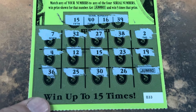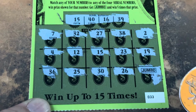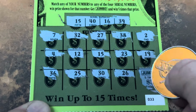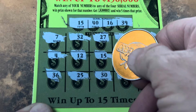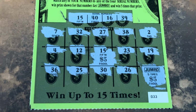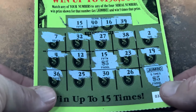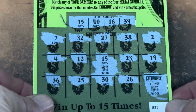Wouldn't it be sweet to see a zero? Holy cow. No, but what is that? Whoa! $25. Holy cow. And we have a match. $30 winner. Yes. Man alive. Wow. That's $32 back. We are getting close to profit. And we still have three tickets left.